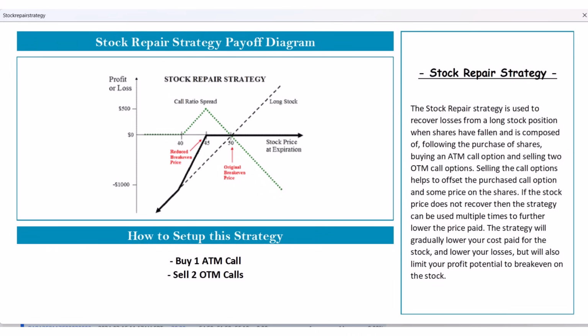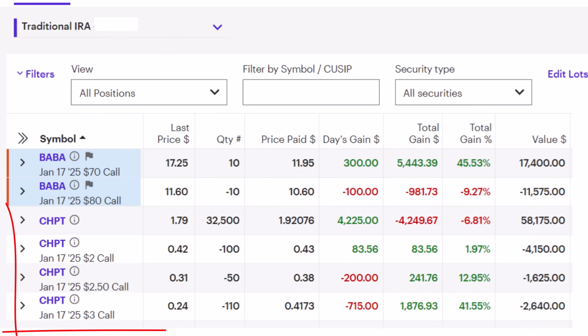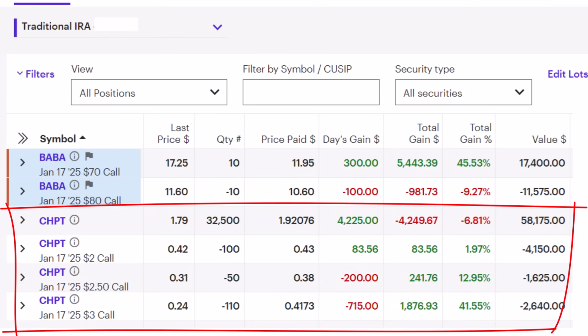In the example, I'll show you how this gradually lowers your cost in a stock even if the price doesn't rebound, and makes your money back fast with just a small bump in the shares. Here again, I'll use ChargePoint Holdings, ticker CHPT, because I know a lot of you are like me, holding the stock with a higher cost basis. Now my cost basis so far is $1.92 each, which would fall to $1.60 with these covered call options I sold against it, but what if I hadn't? What if I were sitting on those shares of ChargePoint down from a $1.92 cost basis and just wanted a way to make my money back?